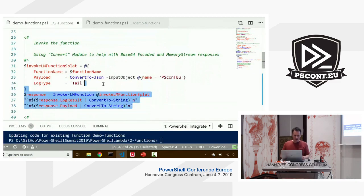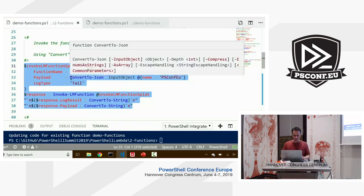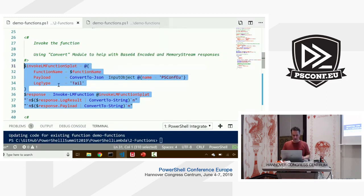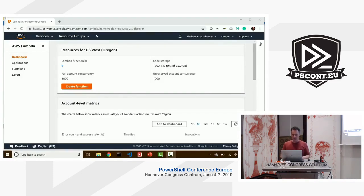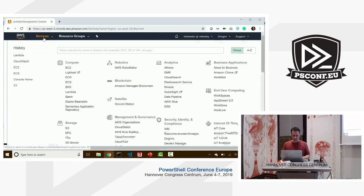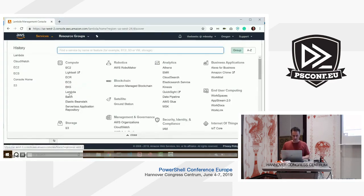We can invoke that directly from PowerShell, as we saw earlier. But mostly, I'll show how you would invoke that one from the console. So, go into the Lambda console.